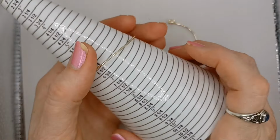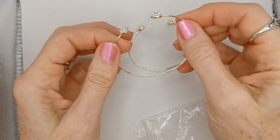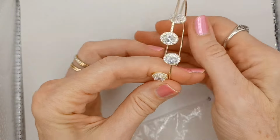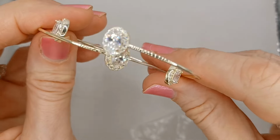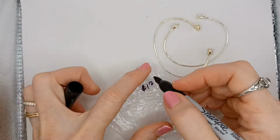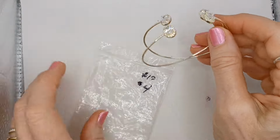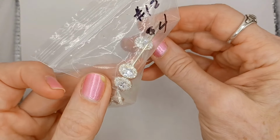The size, which isn't extremely important on open cuffs like this, is about a 7, because they're very flexible. So you have a little bit of adjustability there. And really nice rhinestones, and those are good settings. Settings like that with the holes in them that allow light to come through really help the sparkle on things like this. So this one's going to be number 12, and we'll do the set of those for $4. Those are really pretty. Nice and snazzy for your Christmas or New Year's events coming up.